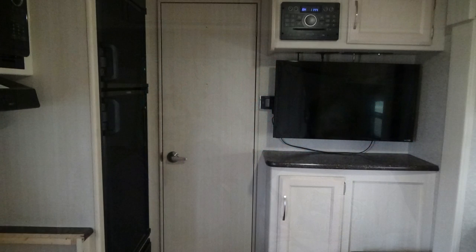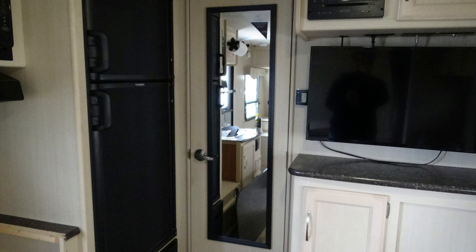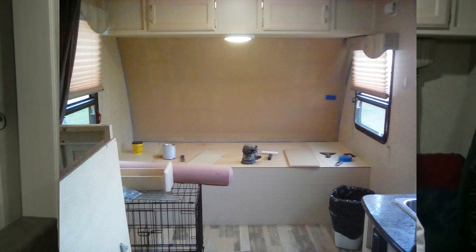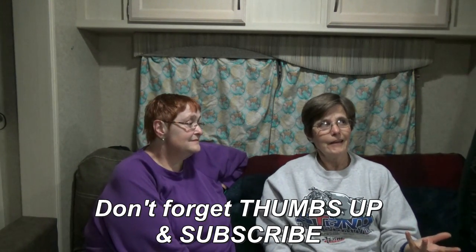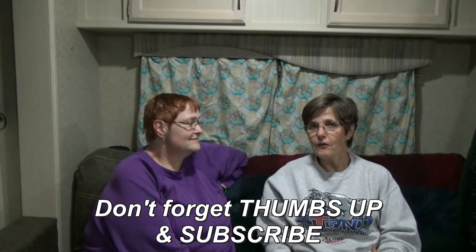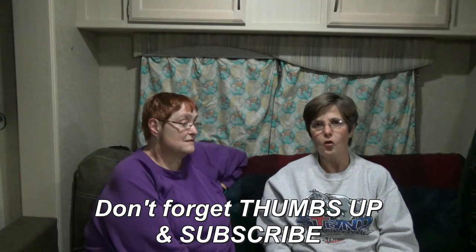And then the other thing we did was we did add a mirror to the back of the bathroom door. In a small RV, it helps make it feel a little bit bigger. One other thing we did was paint the wall at the head of the beds. If you have an older RV, it is perfect color. It looks wonderful. But if you have an older RV and you don't like the interior, a coat of paint can freshen it up and give it a whole new feel.